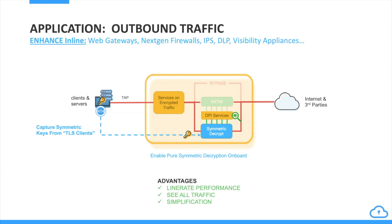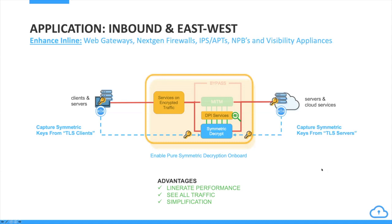So the promise of this that we're working with manufacturers is a symmetric key intercept can actually move you to line rate full packet inspection, and at the same time not have things that you can't see into. Exception now becomes a compliance discussion, not a can you do it discussion, and a radical simplification, because there's no more certificate management on this device, or anything else, or trying to manage it.